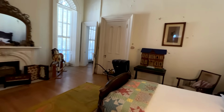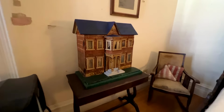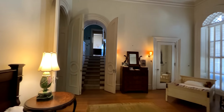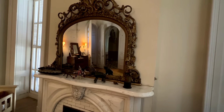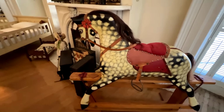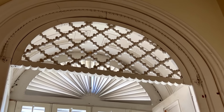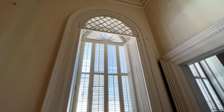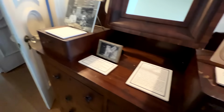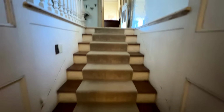We're moving now into the children's room. For much of the life of the house, this served as the bedroom for the children of the house. We're going to move from this room to the nanny's room up these stairs.